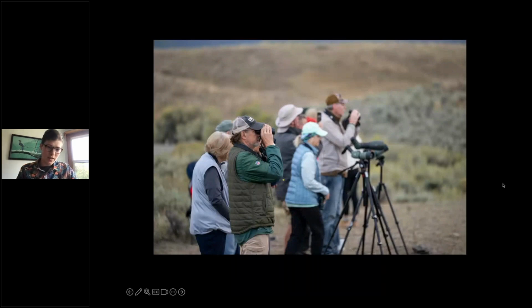The next morning is an early departure, and we try as much as we can in this trip to match our wildlife watching opportunities with the times when wildlife are most active. So most of the wildlife are crepuscular, meaning they're active early in the morning and late in the evening, right as the sun is rising and as the sun is setting.